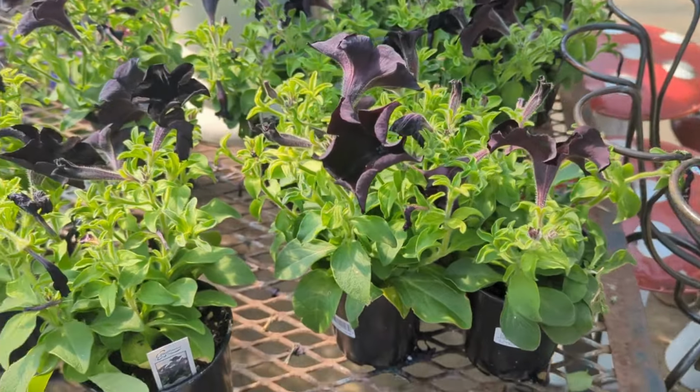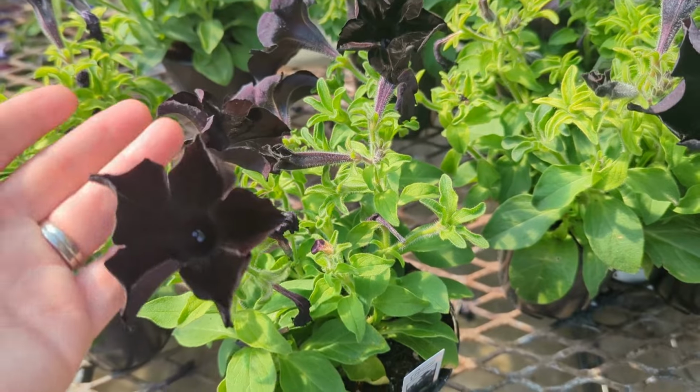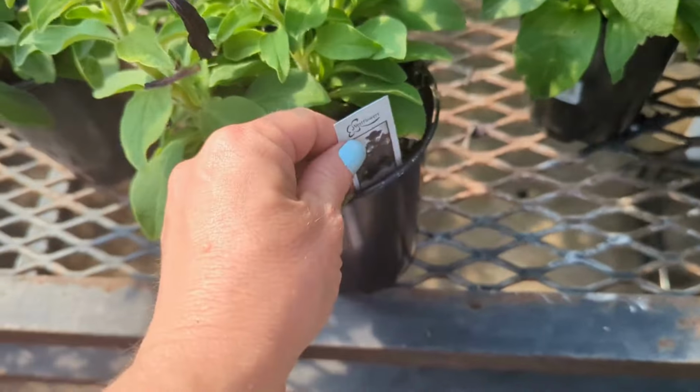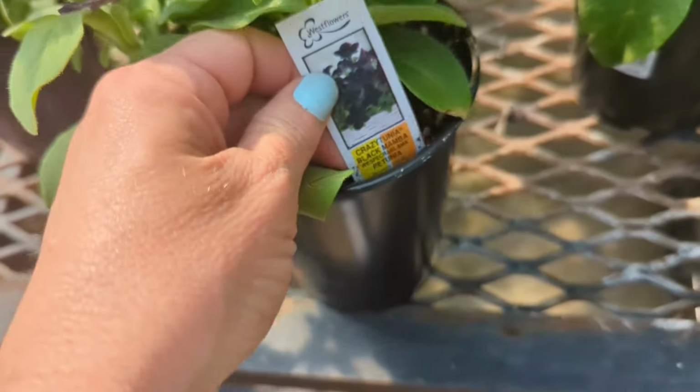Okay, so we're done with Proven Winners. Now I went over to the other petunias, and these are Crazytunias. Look at that color. It's Black Mamba. The beautiful black color.